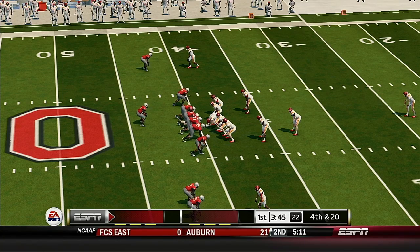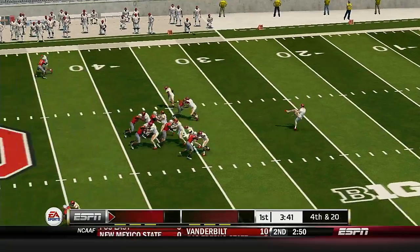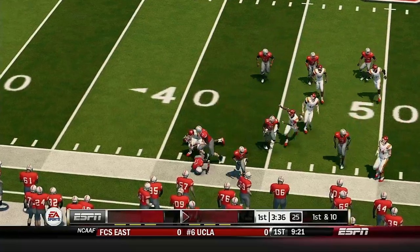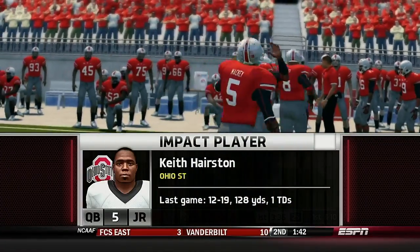Higgins is the punter. Got the corner. Matthews takes it to 28. He steps out at the 42-yard line. Hairston's taking the field for the first time.